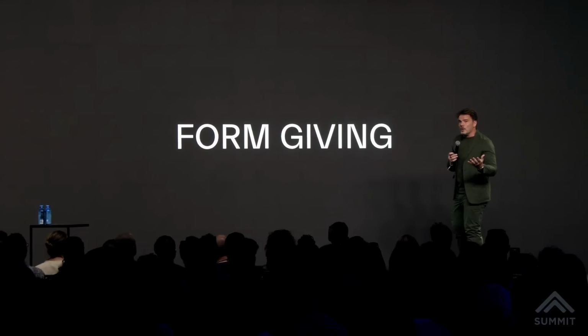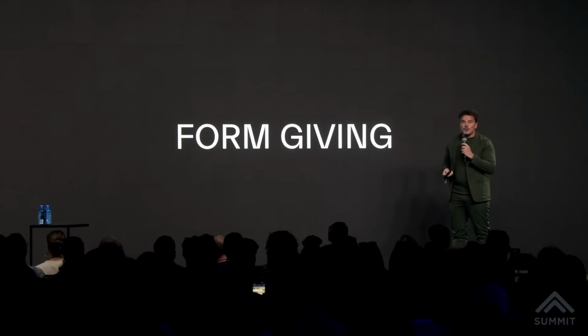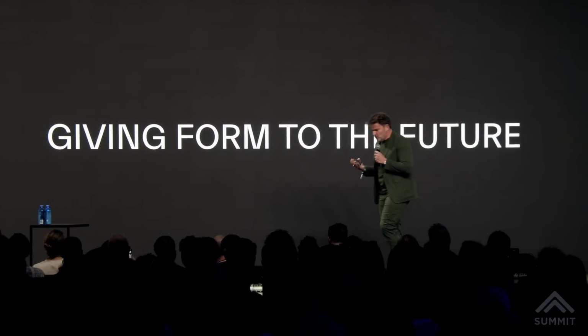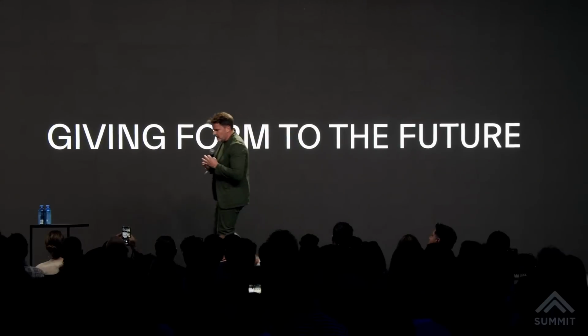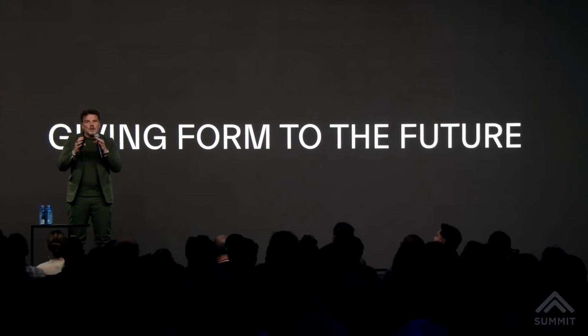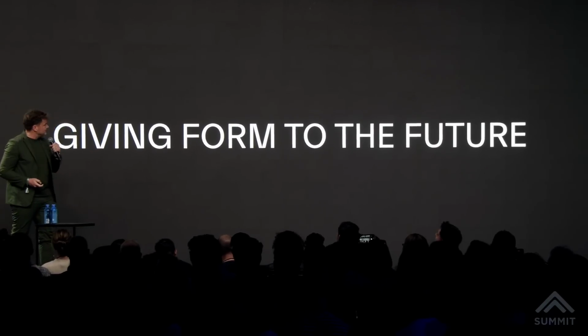Formgivning. As the name suggests, it's the Danish word for design. Because to design something is to give form to that which has not yet been given form. In other words, to give form to the future. And that's exactly what we do as designers when we're designing a building or a space. We are giving form to the world that we would like to find ourselves living in the future.